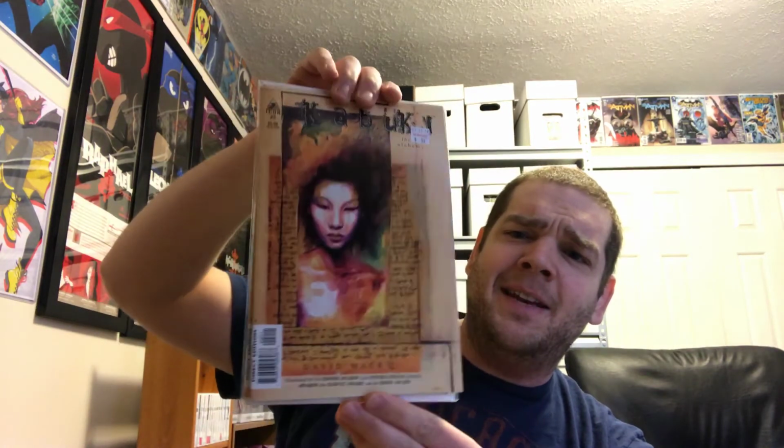And then next up, I can never pass up on a good David Mack cover, so I actually got 2 copies of this. One was in the 50-cent bin, and then one was in the dollar bin, so I mistakenly got 2 because I was just grabbing and going so quick.